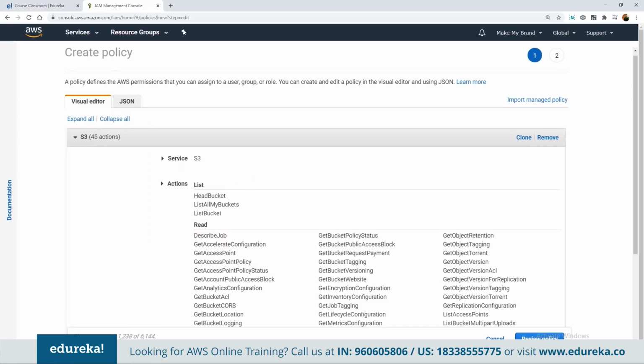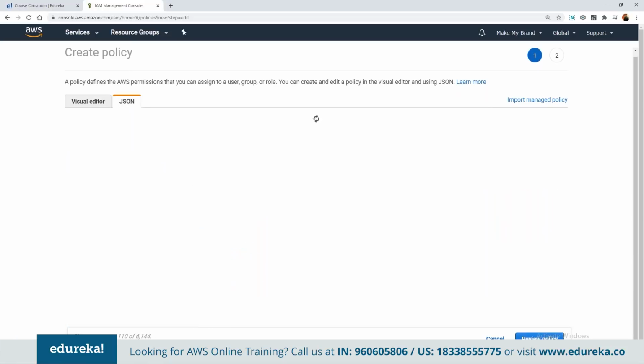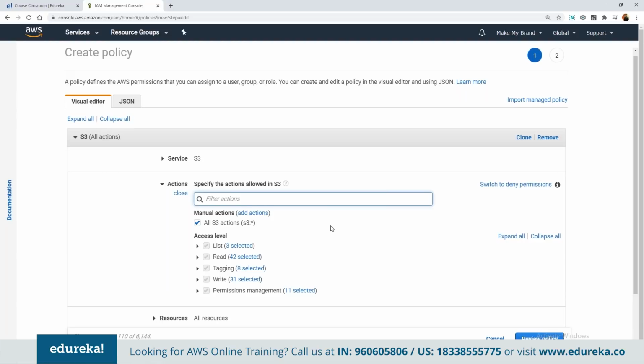So for example, if we define this for all, then here in actions, if we keep it to all the S3 actions, and now if we come back, we can see the entire list of actions has been replaced by a simple asterisk. Asterisk means we are given access to all the actions available under S3. We are given the access to perform the activity using all the actions in the list. All right.